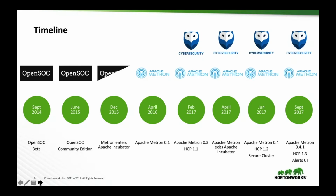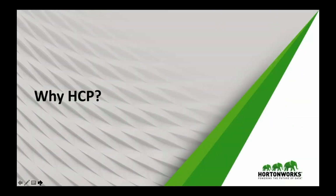And in 2017, we began offering that as a supported product as part of our portfolio of applications here at Hortonworks. And HCP 1.5 just came out, I think, within the past couple of weeks. So we do see new releases fairly frequently and are constantly incorporating new capabilities into that platform. So it's a very rapidly evolving platform as well.